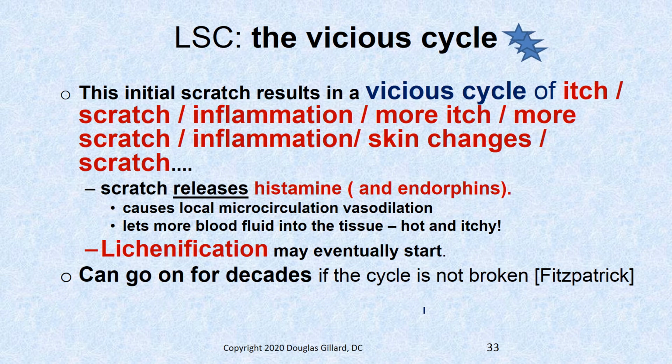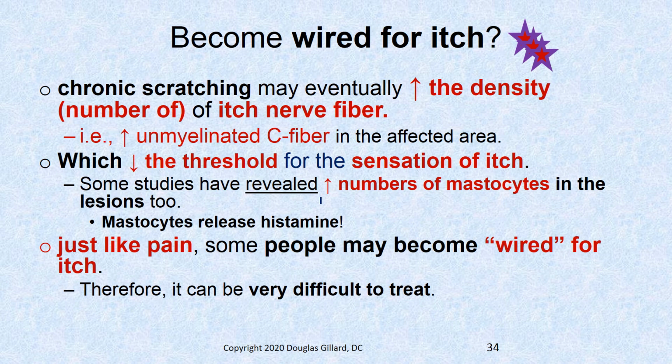And there's the vicious cycle we talked about. You itch and scratch, which causes inflammation and makes it more itchy. You scratch it again, causing more inflammation. You scratch it again. And somewhere in this cycle, the skin is going to start changing, becoming lichenified. And of course, the scratching releases histamines to make you more itchy and endorphins to make you feel good. When the endorphins wear off, your histamine has done the damage, causing more inflammation and itchiness. As we said, it can go on for a long time, and it could cause lichenification.